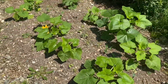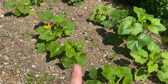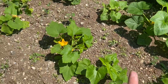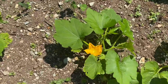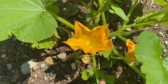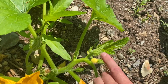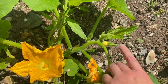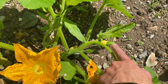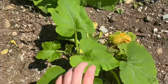And then this is my squash patch. So this is winter squash. This is celebration squash. I have 4. I've got 2 pumpkins. I need to get down here pollinating because I thought I had a female. Look, you can see when it has a little fruit behind it, this is a female flower. So when that opens, I will take pollen from here and stick it into this one, and that's where a pumpkin will form. This is another pumpkin.